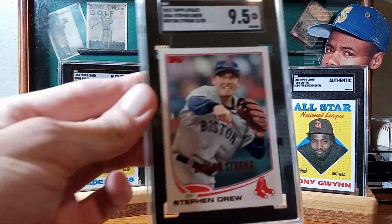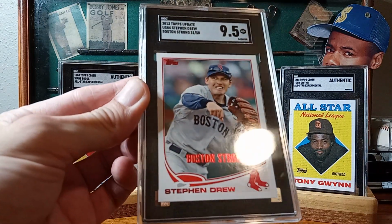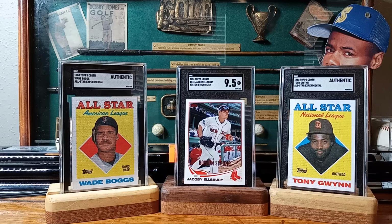And the Stephen Drew 9.5. See the red foil there. So the Stephen Drew turned out all right as well. I don't know if he ever had an all-star appearance or not, but he was a high draft pick. J.D. Drew's little brother, if I remember correctly, I'm almost positive on that.